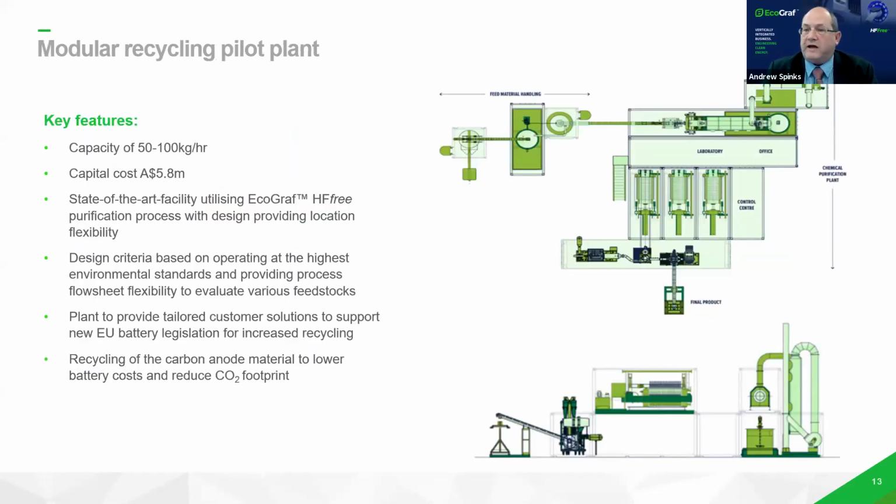Based on the significant results we're achieving, last month we completed an engineering study through GR Engineering, with a capex of 5.8 million, to build a modular containerized pilot plant. The reason for going down this route is that we're at a point where we need to provide sufficient quantities rather than lab scale, to increase production for qualification by end customers. So we designed a plant that will have a throughput of between 50 to 100 kilos. This will be a state-of-the-art piloting facility.